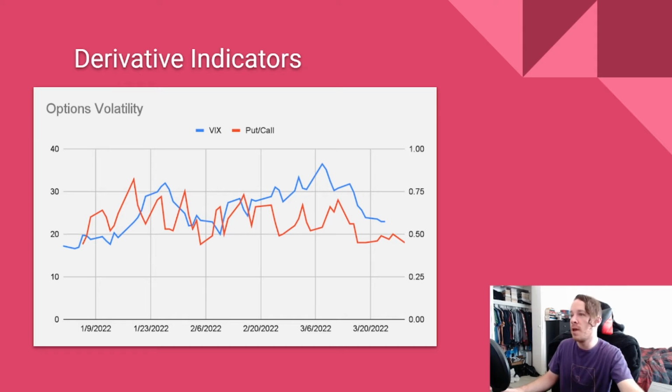However, you can also see that the VIX did have some upward movements throughout the quarter, peaking around 35, 37 or something like that, and coming back down. I don't have all the VIX data updated on this chart, but it did end up, I believe, just below 20 or around 20 by the end of the quarter.